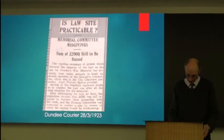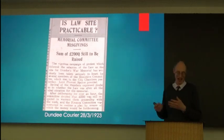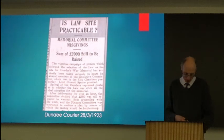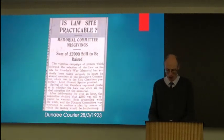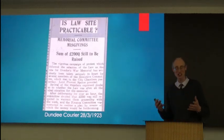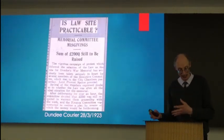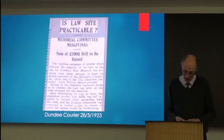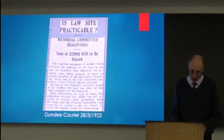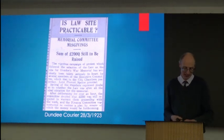Unfortunately, a fresh wave of complaints had now emerged about both the site and the design. In March 1923, the Courier referred to the vigorous campaign of protest which followed the selection of the Law as the site, and followed this up in May with an editorial complaining about how unsuitable the site was, conveniently forgetting that it was the Courier that had promoted it in the first place. Referring to Braddock's design, they found it possessing no religious and scarcely any symbolic significance whatever, brutal mass being its chief feature.